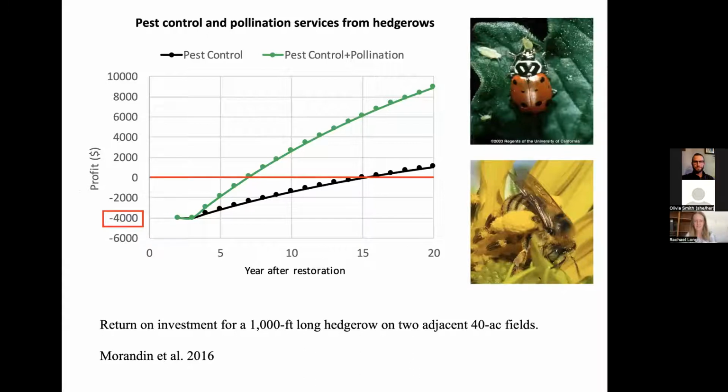And I just wanted to put this graph up to show that we've actually measured profit associated with pest control and pollination services with these hedgerows. So we have profit on the y-axis and years after restoration on the x-axis down at the bottom, and it costs about $4,000 to establish a hedgerow. The black line is the return on the investment for pest control only. The green line is the return on investment for pest control and pollination services.